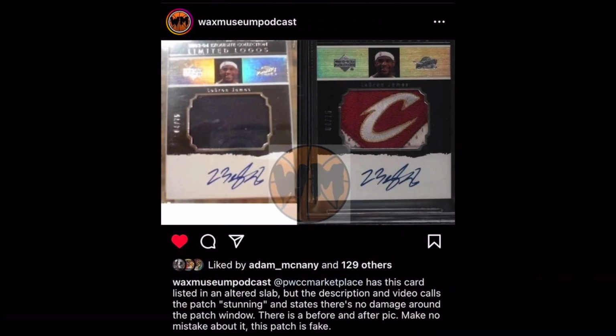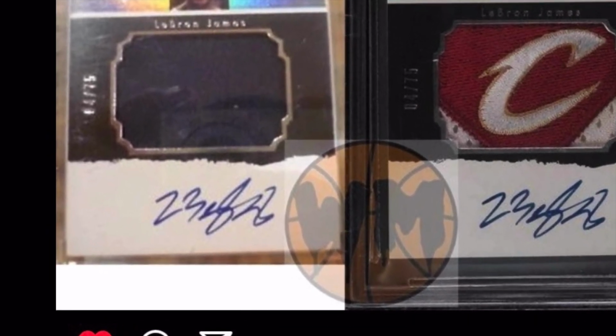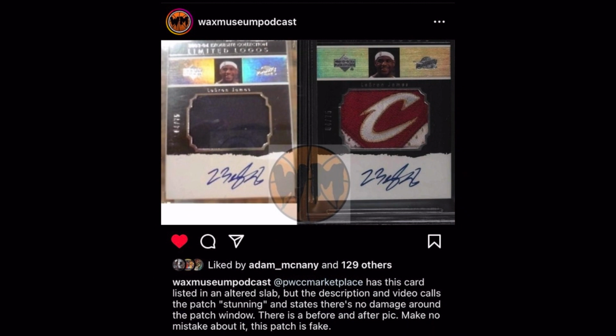If you look at this recent Instagram post from Wax Museum Podcast, you'll see that he points it out right here. And we can see clearly, same serial number, same auto, it's the same card. The patch was swapped. So it's probably done quite a while ago. Back in the day, people did swap these patches out so they could make a couple hundred extra bucks. Nowadays, with a lot of these internet sleuths around, got to give a big shout out to Kyle from Wax Museum for keeping these up.